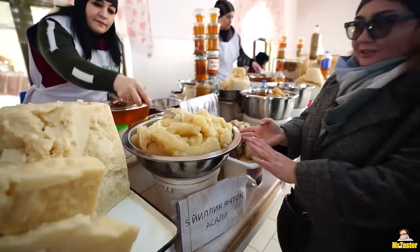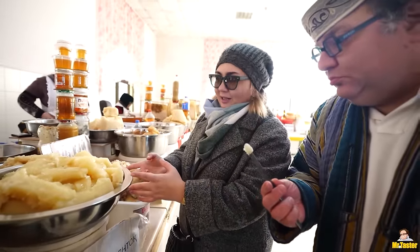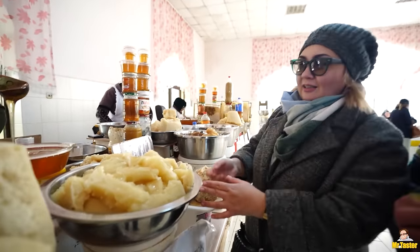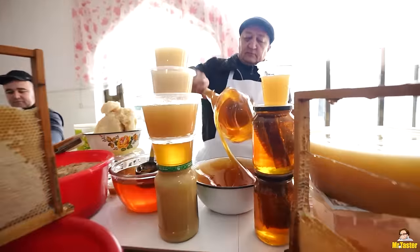This kind of honey has quite a thick consistency, but it's also considered one of the healthy ones. The liquid one is quite fresh, she says. And it is eaten especially with kaymak. Oh, with kaymak. So let's try it. Oh, it's so thick. So sweet, even more than honey. Oh, so delicious, guys. Wow.